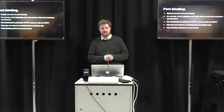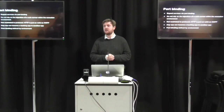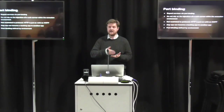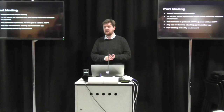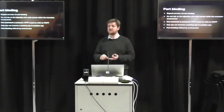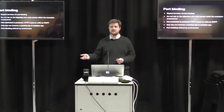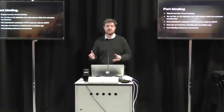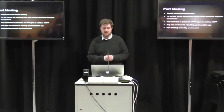Port binding. This, for some developers, I think is really, really strange, and I think one of the most contentious parts of the document. The idea is, because you're not expecting or anticipating any system-wide processes or software to be installed on the machine, you can't expect the injection of a web server. So for a Java developer, that would be Tomcat, for instance. For a .NET dev, it might be IIS. You can't expect those things to be there because they may not be there. Certainly, they may be different between versions, and so that becomes very difficult to determine again.